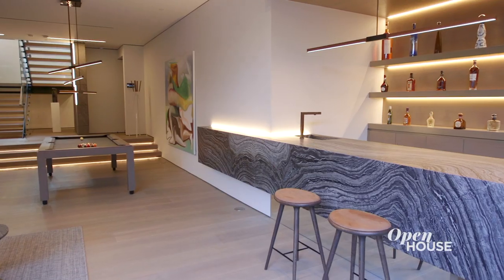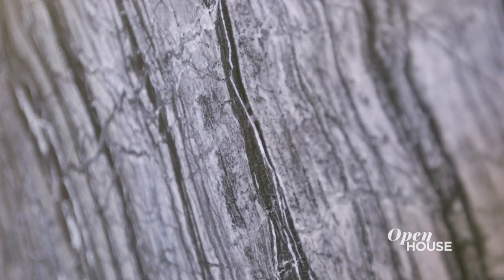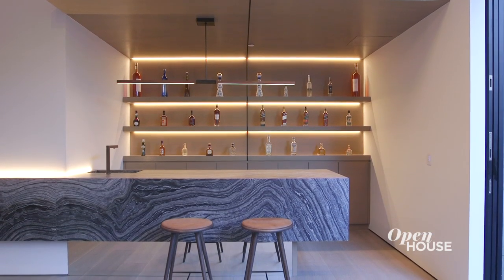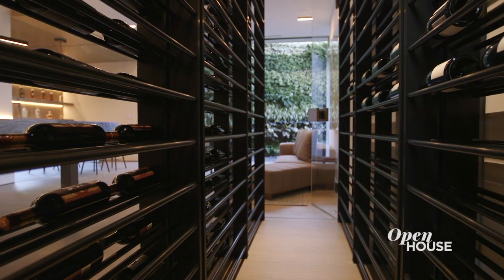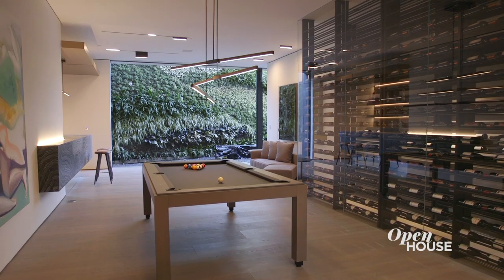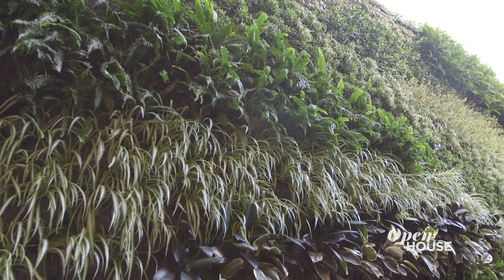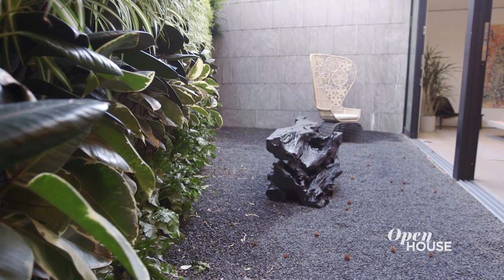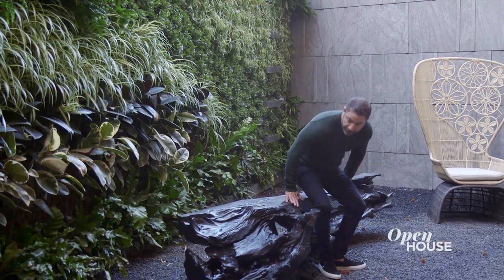The lower level is a fantastic space. It has a beautiful bar made with incredible marble and a stunning lighted wood wall behind it. And if you're a wine drinker, what better than to have your own wine cellar? And if you play pool, a great pool table. And it has what I believe is one of the most amazing live walls that I have ever seen. And on top of that, you have this beautiful sculptural piece of wood where you could sit outside and enjoy nature.